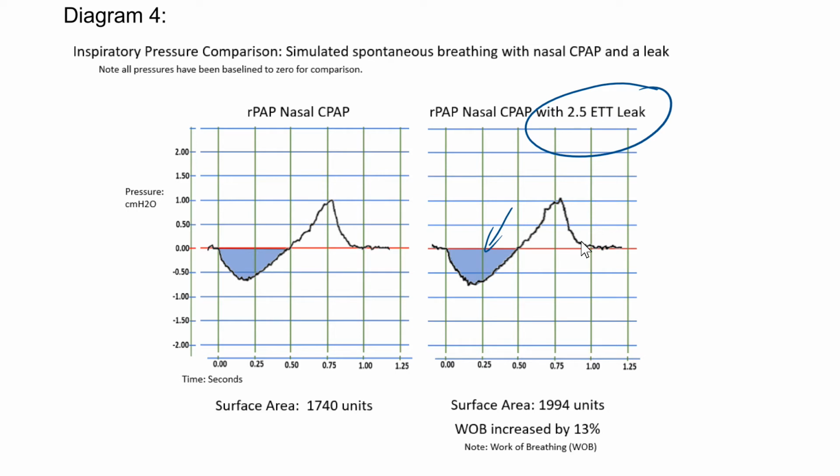So I thought that was an important breakthrough because many neonatal patients have their mouths open or it's not a perfect system. So the rPAP and the VIAS both have the capability of compensating for those leaks, even if it's quite a significant leak.